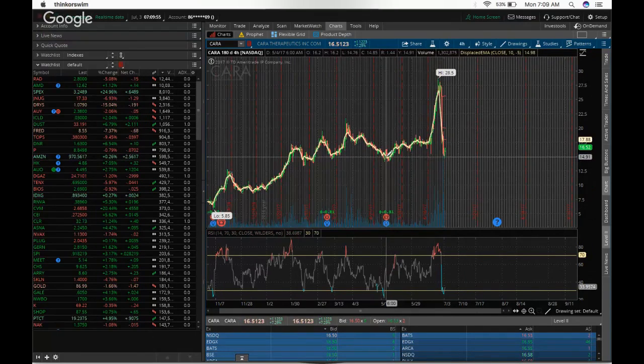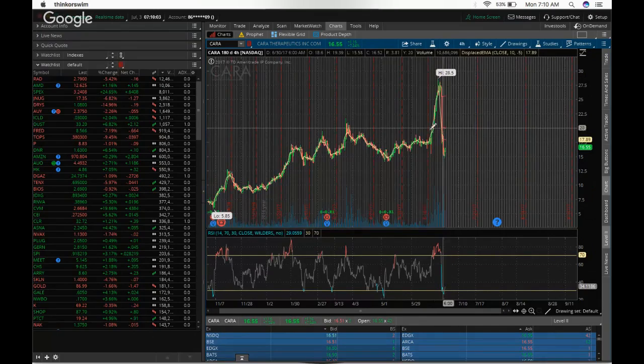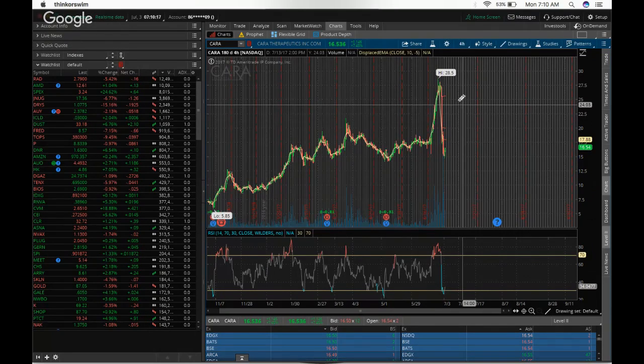It bounced at $14.90, which is a previous support, and now it's trending back up. Based on what I see right now, there's a resistance at about 1750, and then another resistance here at about $20. But then there's no real resistance once you break above $20. There's one here at about 22, but then there's this margin of no real resistance. So that's what can lead to a huge gap. But that's really just it.